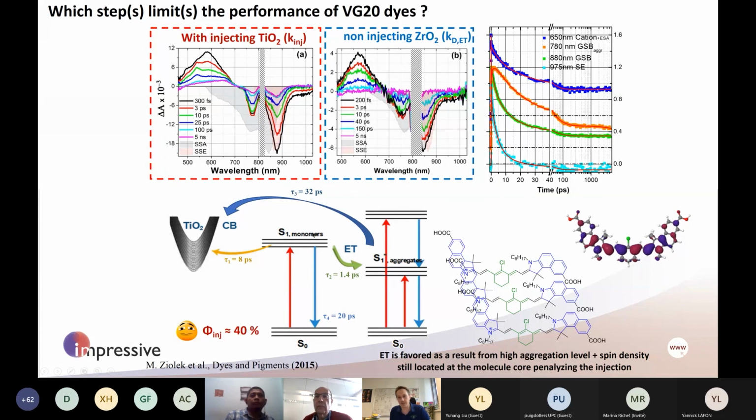And why this energy transfer from monomer to aggregates is so competitive is because all the spin density is located in the central part of the dye, and with the aggregation, you aggregate with a very important spin density here. And this is the reason why that energy transfer takes place favorably through the aggregates and not the injection.